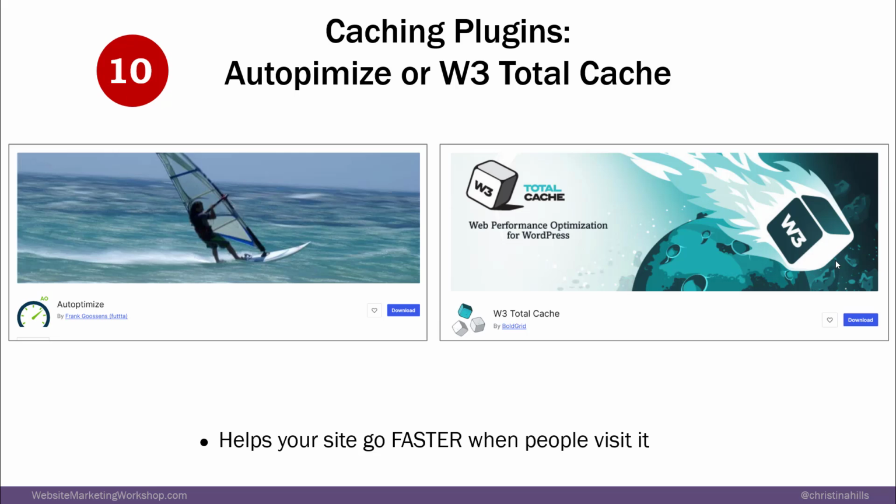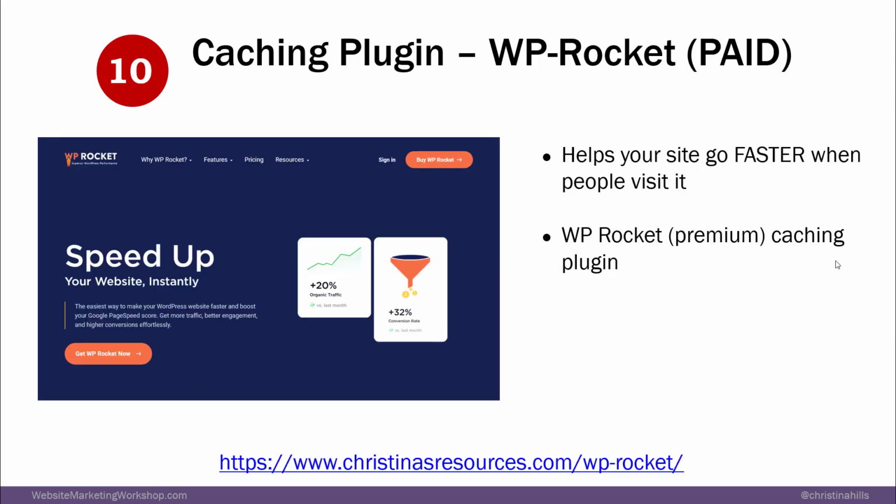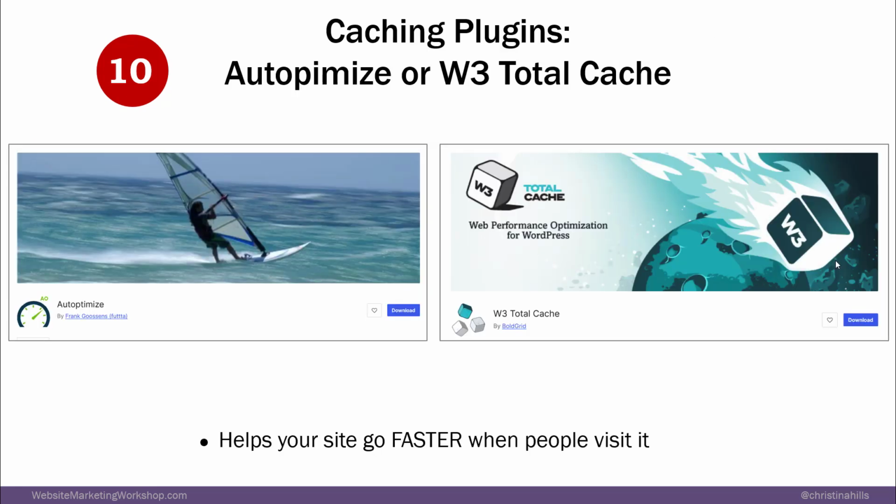I'm not even going to try to say it. I want to call it Autoptimize, but that's not how it's spelled. And then W3 Total Cache. So these are two free ones. How is WP Rocket better or different? I don't know, but it speeds sites up faster than these two.